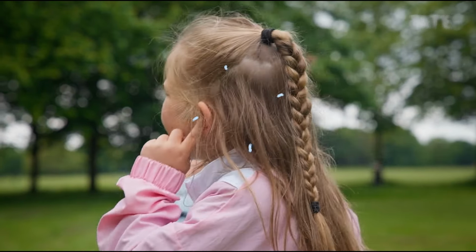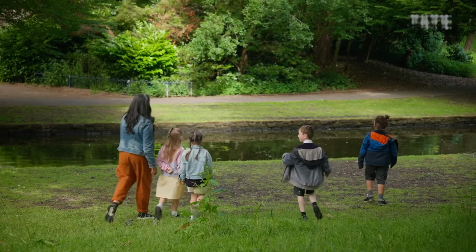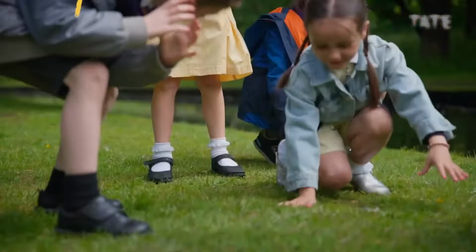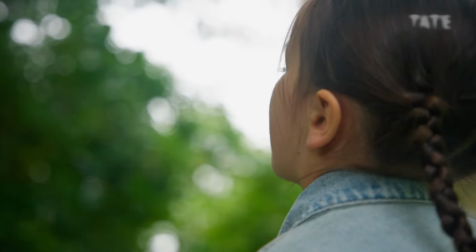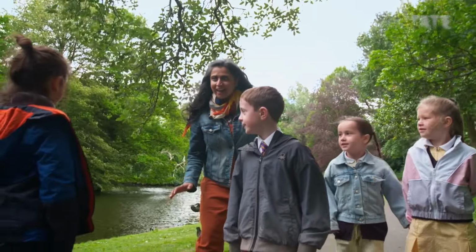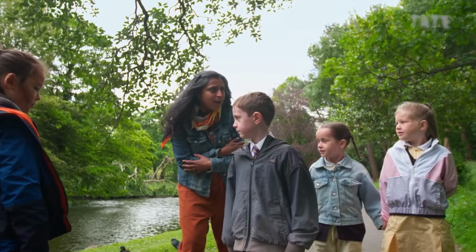Now we're going to explore with our ears. Have you ever noticed that every place you go is made up of lots of different sounds? Our ears can show us things we might not have noticed with our eyes and other senses. Everybody stop. Listen. Now you've got to be really, really quiet and still.